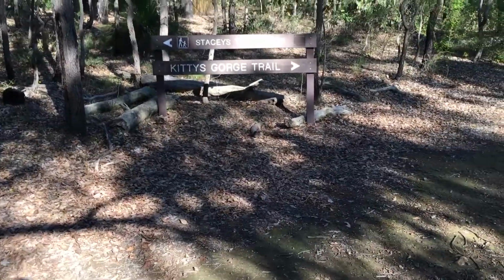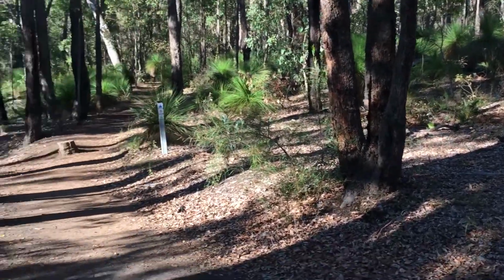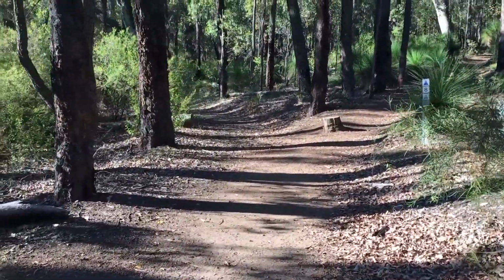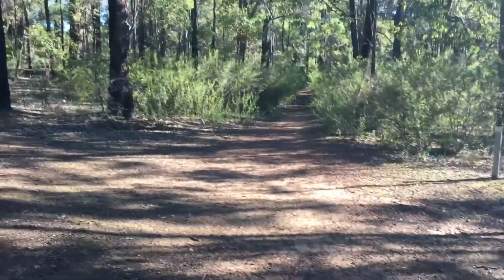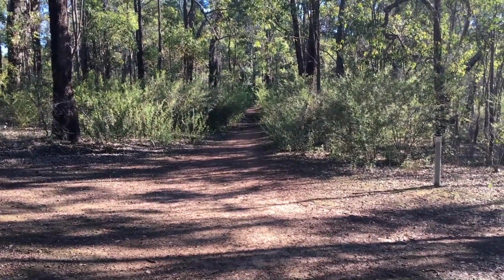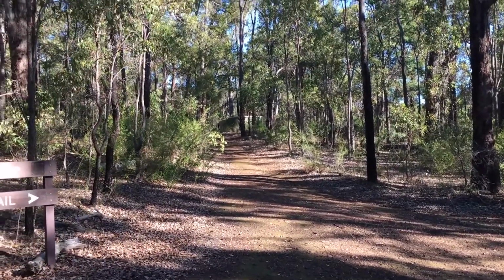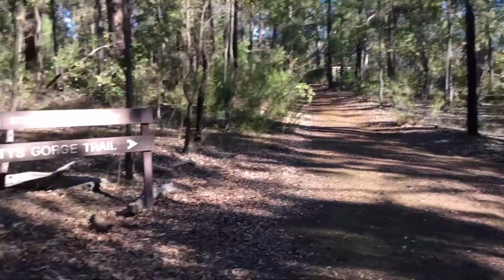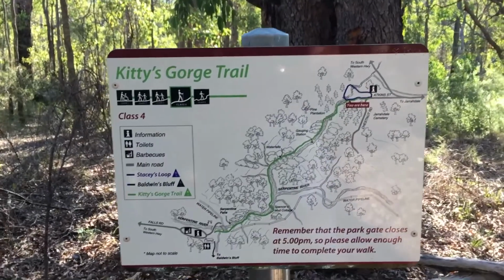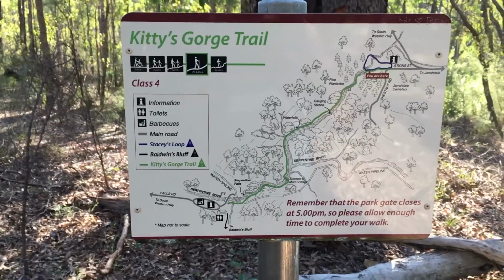Alright, we're on the track junction. Staceys Loop, Staceys track loop. Heads up the forest that way. You can see the fire break going down there a little bit, and then it goes back up the hill. And heading the other way, fire break going straight ahead into the old picnic area. They used to have toilets down there as well, and there's the water tank at the top of the hill there that used to feed the toilets. At this little point here, they also give you a little map too. Kitty's Gorge Trail, Class 4. That's interesting, I didn't think it was that bad.